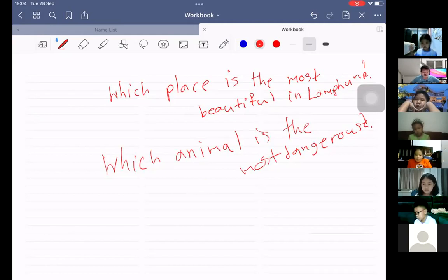Something like that. Or you can also ask, which mountain is the highest mountain in Thailand? Doi Inthanon is the highest mountain in Thailand. And you can say, which mountain is the most beautiful in Thailand? I'm not so sure, something like that, okay? You have to write one question. Ready? Finished? Okay. Finished.